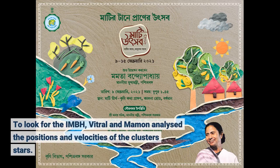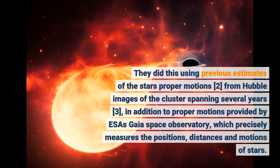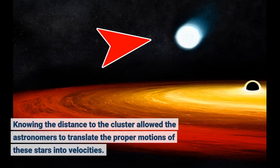To look for the IMBH, Vitral and Mamon analyzed the positions and velocities of the cluster's stars. They did this using previous estimates of the stars' proper motions from Hubble images of the cluster spanning several years, in addition to proper motions provided by ESA's Gaia Space Observatory, which precisely measures the positions, distances and motions of stars. Knowing the distance to the cluster allowed the astronomers to translate the proper motions of these stars into velocities.